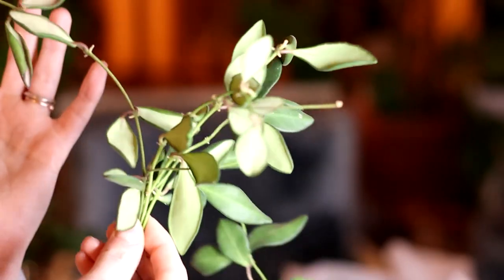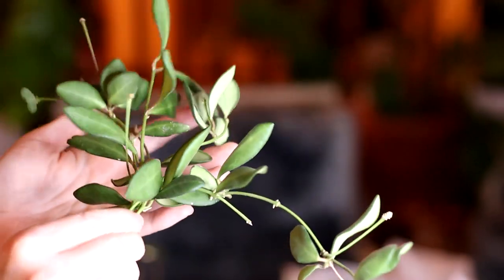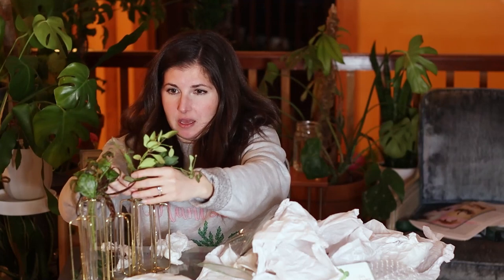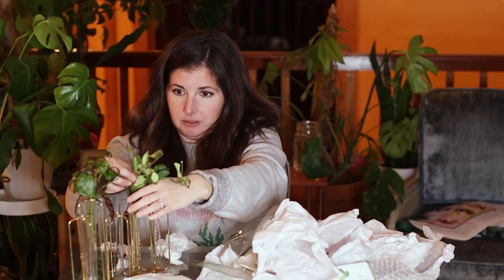And is this a water root or is this a... I might DM her and see what she does. No, so this is not water rooted. So I'm assuming she wants me to stick it in water and let it root out a little bit.